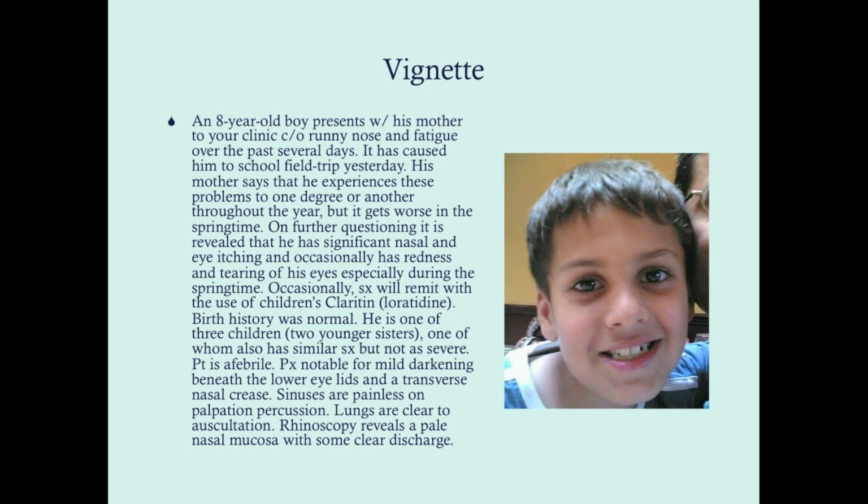The patient is afebrile. On physical exam, you note mild darkening beneath the lower eyelids and a transverse nasal crease. Sinuses are painless on palpation and percussion. Lungs are clear to auscultation. Rhinoscopy reveals a pale nasal mucosa with some clear discharge. So obviously the diagnosis here is what we're looking at, the name of this lecture, which is allergic rhinitis.